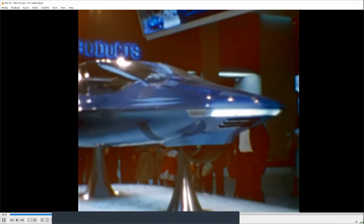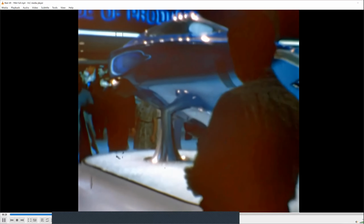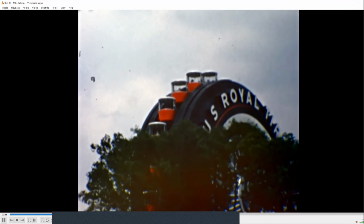That kid that appeared briefly with a box camera. That's the same box camera I had, a Brownie Hawkeye. Yeah, the Brownie Hawkeye.